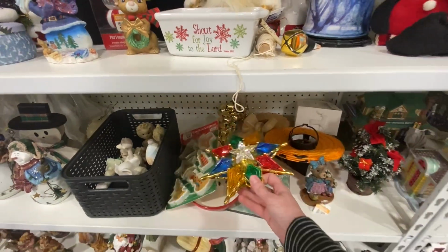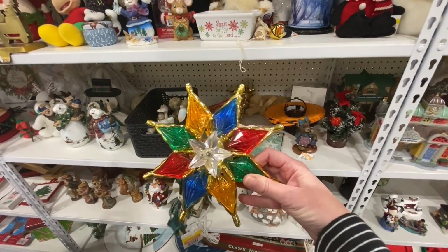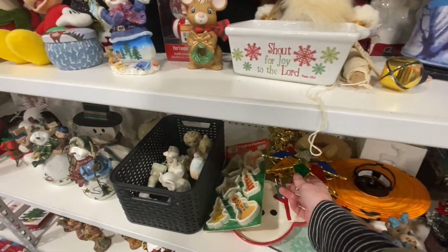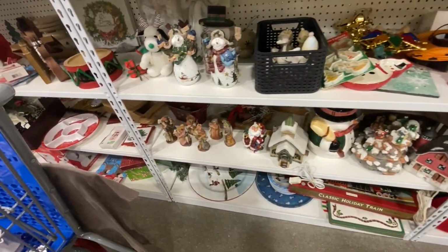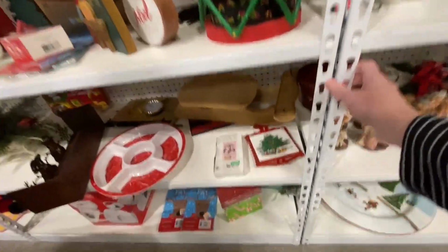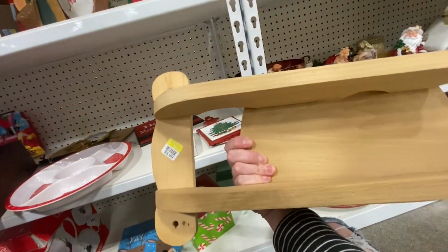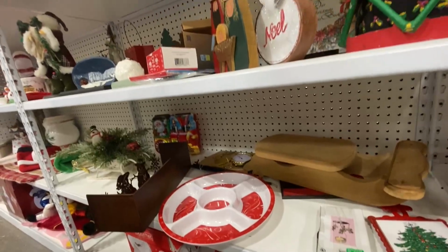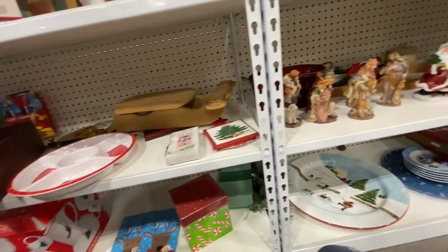Oh, this is so cool. This piece right here was just screaming for a Christmas makeover. How cool is that? Love that there's nothing wrong with it, nothing on it. It could use a new rope, but the fact that there isn't one there means you could use anything you wanted.